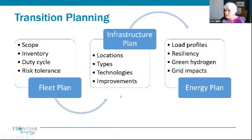And first off is a little bit on what we do as part of that transition plan. We look at it as 3 pieces, but sometimes they're happening together. And today we're really going to talk about this fleet plan. That's the first part. What vehicles do you have? How do you use them? How are you going to replace them?